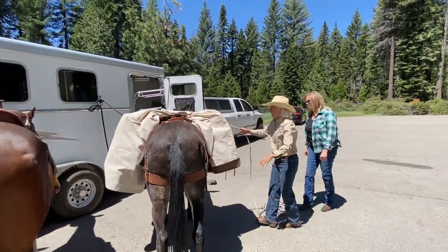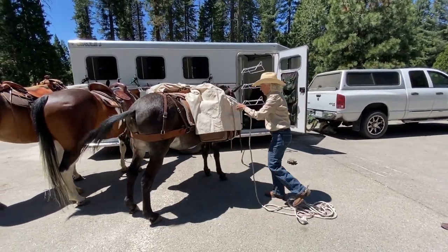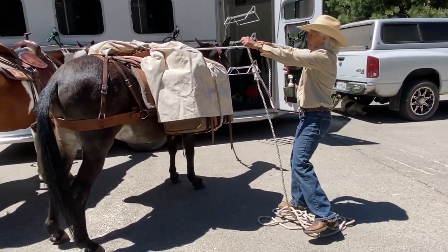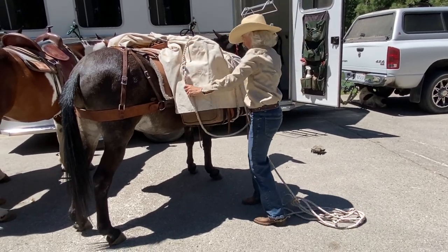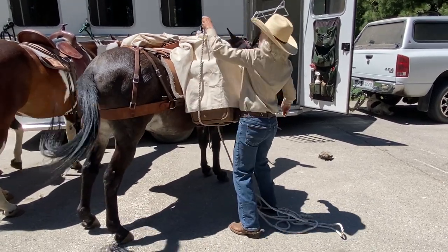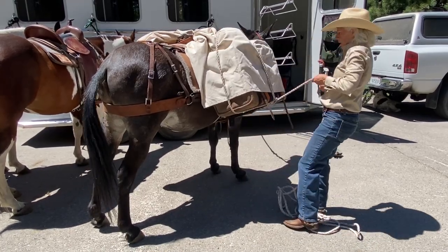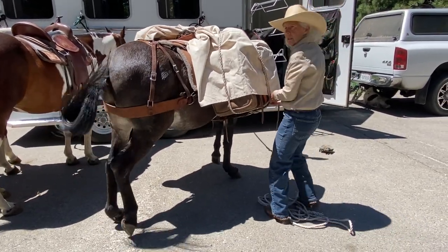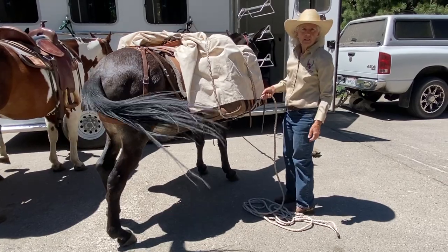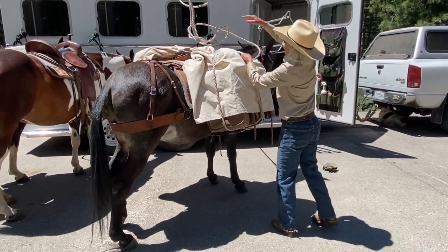We're gonna do a box hitch on each side. A very simple knot, which is all good. Just basically making a loop. Goes around. I want it to be snug. It helps to lift weight off of the animal's side. It's a lot easier for him to carry weight on his back than on his side. Same thing on the other side.